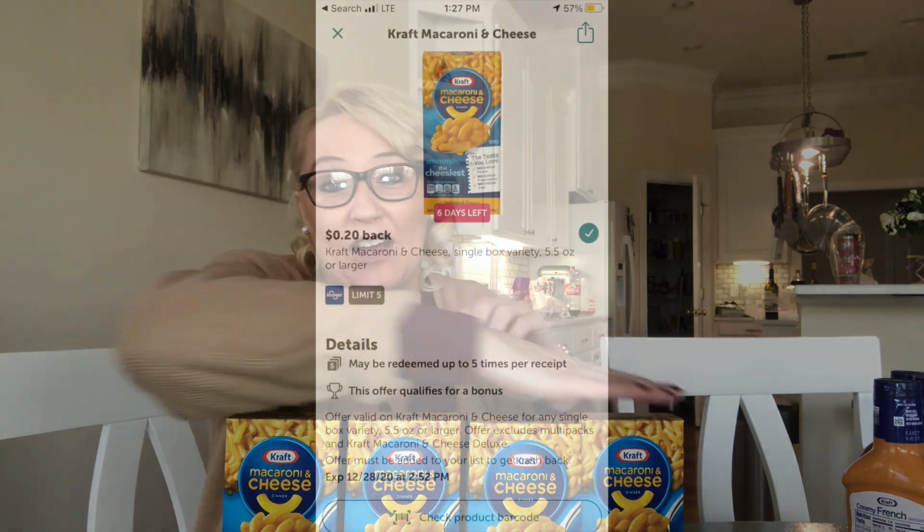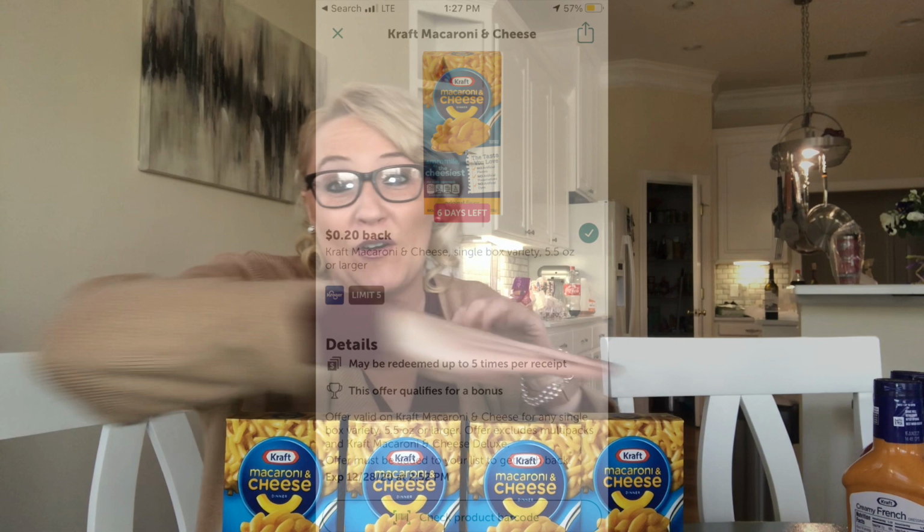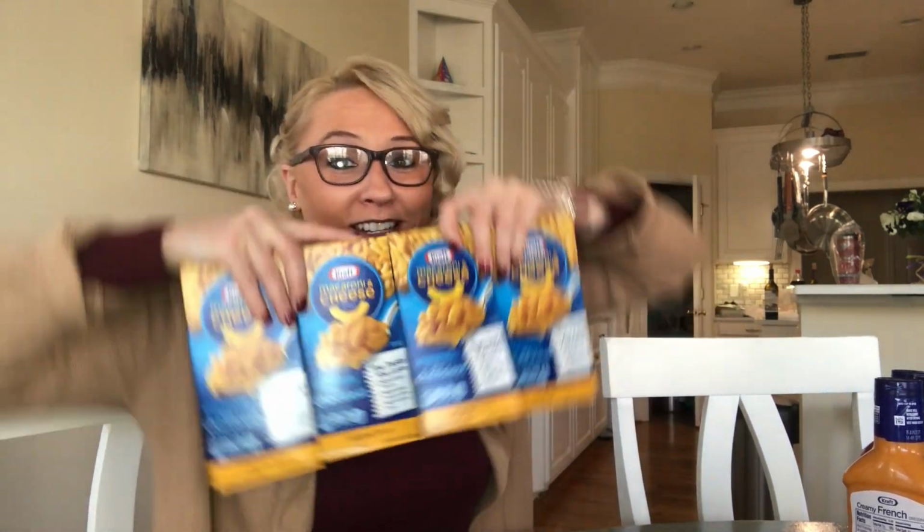But then on Ibotta, there's 20 cents off. So 20, 40, 60, 80. I did all these. So 80 cents, okay? So now my total, $2 minus 80, is $1.20. I got all these for $1.20. Now it doesn't show up on the receipt, of course, because it's Ibotta and they have to send you the money. It's a rebate. So all that for $1.20, that's pretty good.